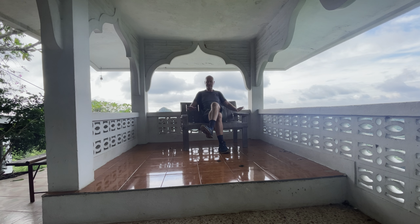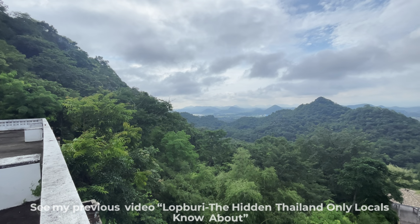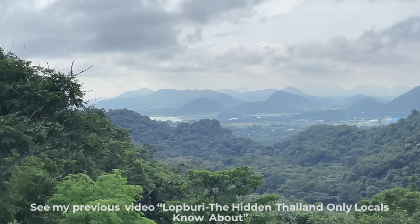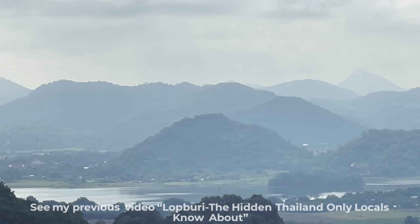Isn't that nice of them? They provide this nice little shelter with a seat in it, so you can spend a few minutes recovering once you get to the top of the stairs. Excellent. I believe in the centre of the frame now is the mountain we went up yesterday evening with the viewpoint that was overlooking this Buddha. I think that's it there.